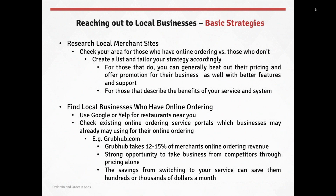I know there's Foodpanda and some others internationally, but Grubhub.com has a lot of restaurants that get added on, more or less wholesale. And for restaurants, it's easy for them to do. I think they submit their menu and Grubhub puts them on. But what happens is Grubhub takes 12 to 15% of merchants' online ordering revenue, and that is huge. So there's a huge opportunity there to take businesses from competitors just through pricing alone.